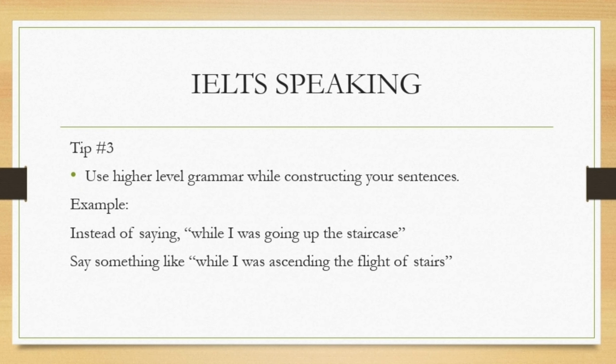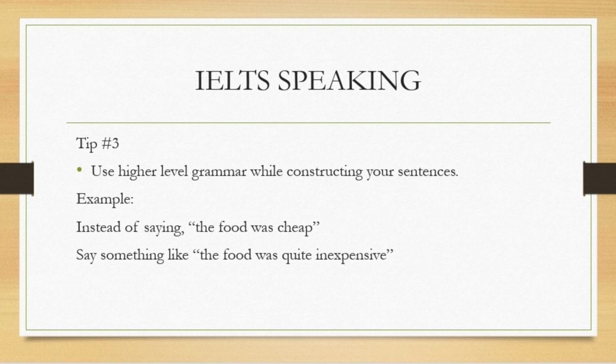Let me give an example of how you can use higher level grammar while constructing a sentence. So instead of saying, while I was going up the staircase, say something like, while I was ascending the flight of stairs. We call that intelligentsia. Bigger vocabulary equals higher band score. Another example is, instead of saying the food was cheap, say something like the food was quite inexpensive. Same meaning but higher band score grammar.